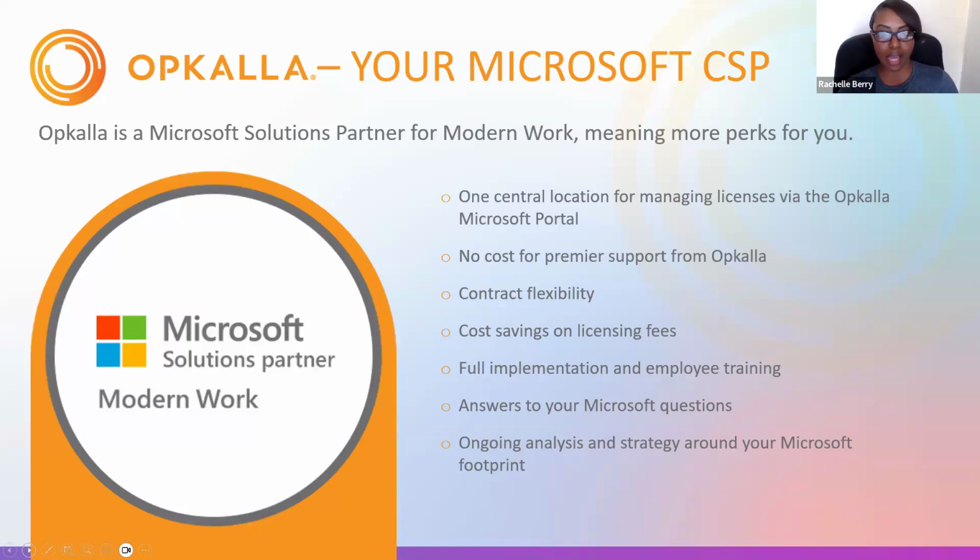So we want to ensure that customers are able to take advantage of these savings opportunities through us. We also offer full implementation when it comes to deploying the features that you get with your Microsoft products. And if there is any training needed for your employees, we do have a vast amount of training resources that we can offer to you, or we can schedule a call with you just to provide one-on-one guidance on any specific product that you are interested in learning about.